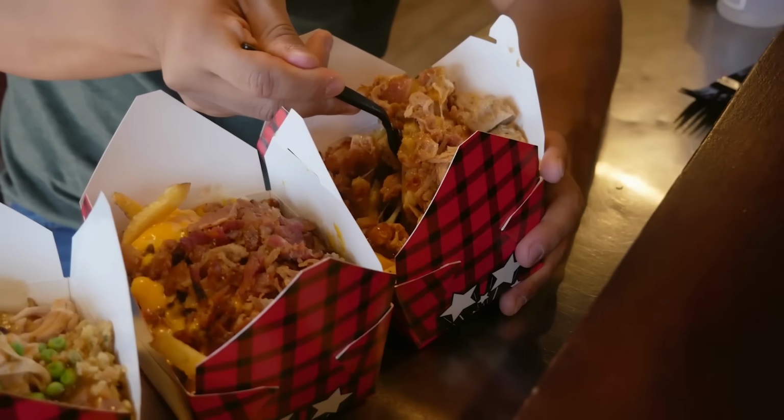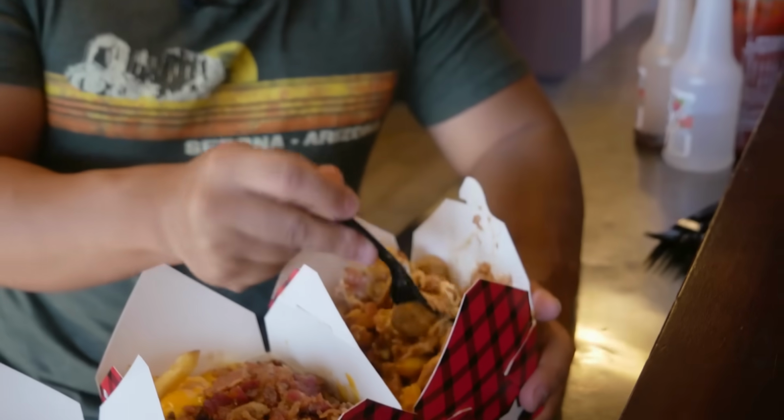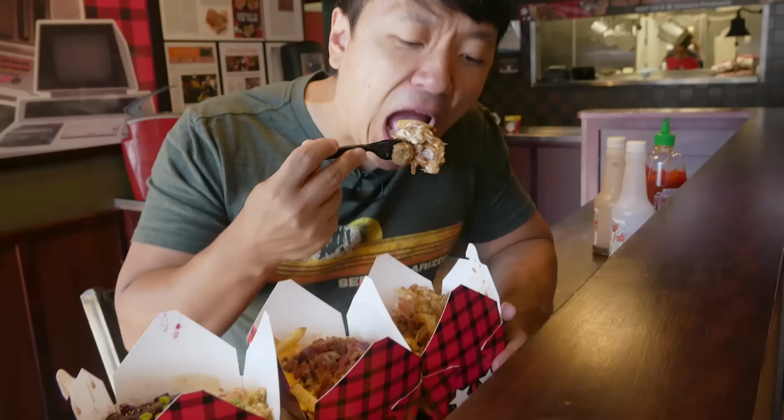Just dig in. I like to just get a bite with everything. Nice, all-inclusive bite. Look at that. I go through different stages when I eat poutine. When I take my first few bites, the word is good, it's delicious, I'm really happy. By bites 6 and 7, you're feeling a little less good about yourself.